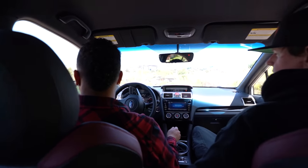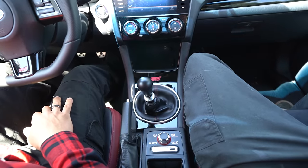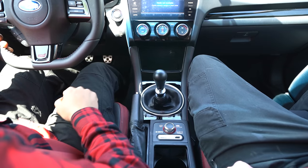Ooh, what are they gonna build here? But dog, with the throttle shift knob, dog, woo! Ooh. Feels way better. See how it locks into gear.